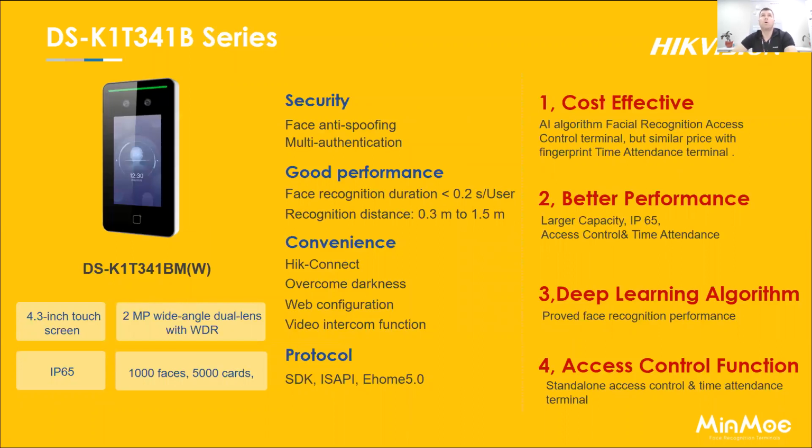Here we have our same model, just a little bit smaller, and this model itself also has that deep learning algorithm built into it. So for time and attendance, this is very nice and easy to use, as you can see with this option here at the bottom. What that basically means is you have 6 options. You can have clock in, clock out, tea time in or out, and then lunchtime in and out.